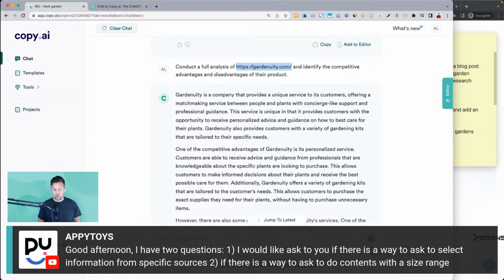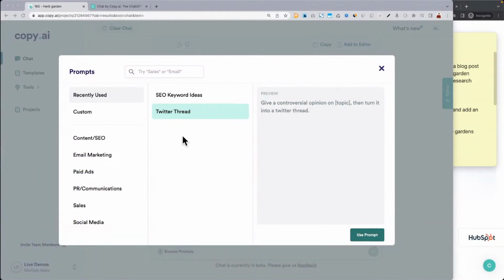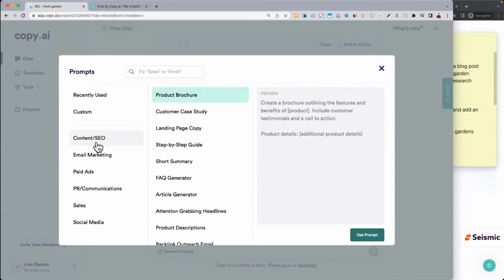And then number two, as far as size range, we can experiment with that a little bit. It's getting better and better at that. So telling it specific size ranges or specific use cases. And this right here is a real time saver, the prompt library. Let me go ahead and show you this full screen. When you're using the chat feature, you have these pre-built prompts over here that will make your life way easier. And this is going to teach you how to start to interact with the new chat by Copy.ai.